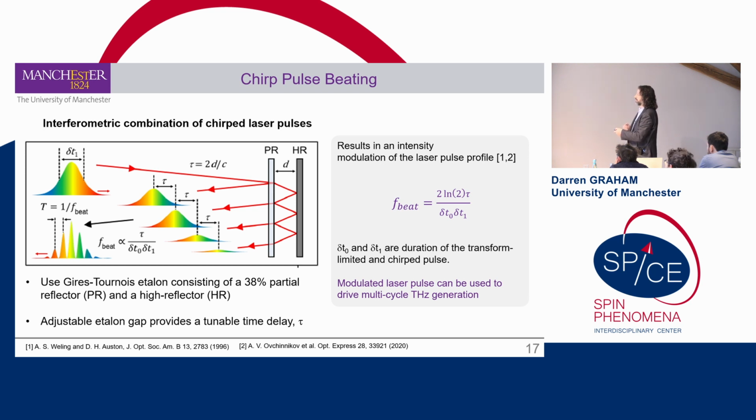So what is an echelon? It's a high reflecting mirror, 0 incidence normally, and a partial reflector, which was about 38% reflecting. And so when this chirped pulse comes in, you get a series of reflections, and you'll get a time delay between all those reflected pulses, which is governed by the separation between those two optics, okay? And what that leads to, when you get that recombination of all those pulses, you get a beating in the intensity profile of the exciting pulse. And the frequency of that beating is just given by the time delay between the pulses, governed by your separation, and the pulse duration of your transform limited laser, and the pulse duration you've chirped it to. These are the key control parameters.